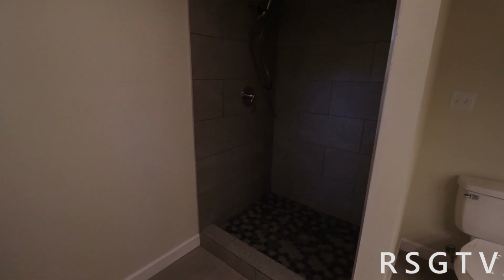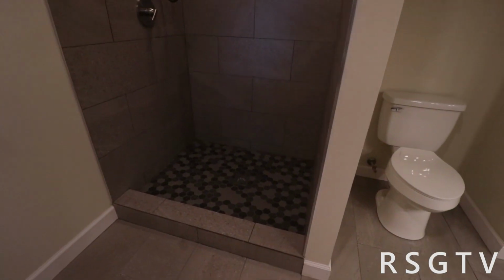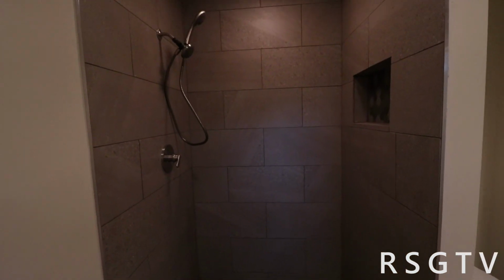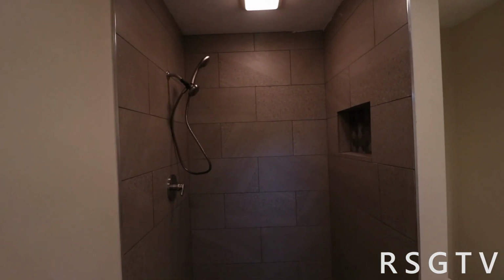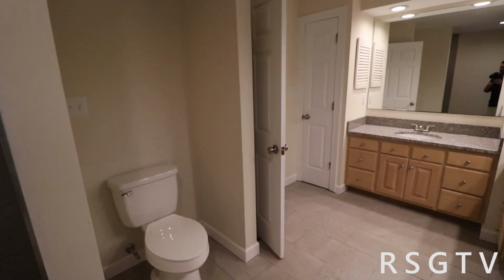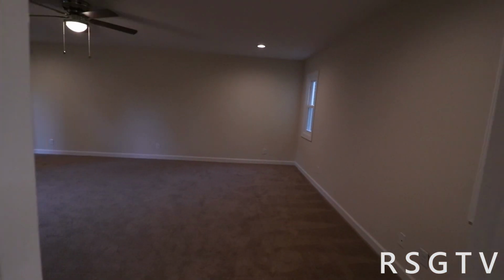Where's the light? And that's pretty much the house.